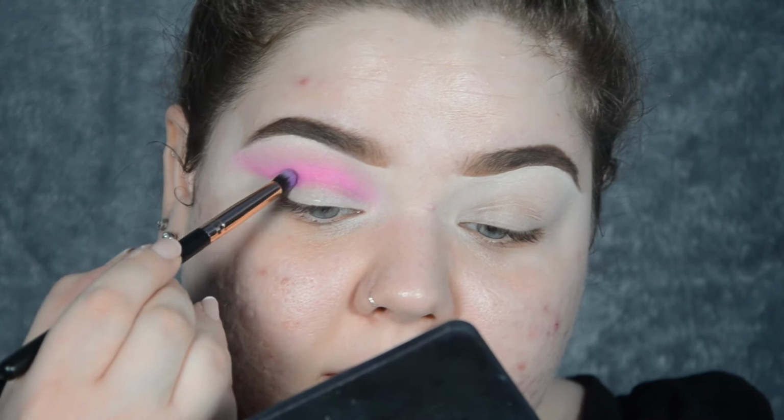I'm now going to take a small pencil brush and take Wasted, the purple shade. I actually made a dent in these two shades. I love this palette. I'm putting that in my crease as well, a little bit lower down.